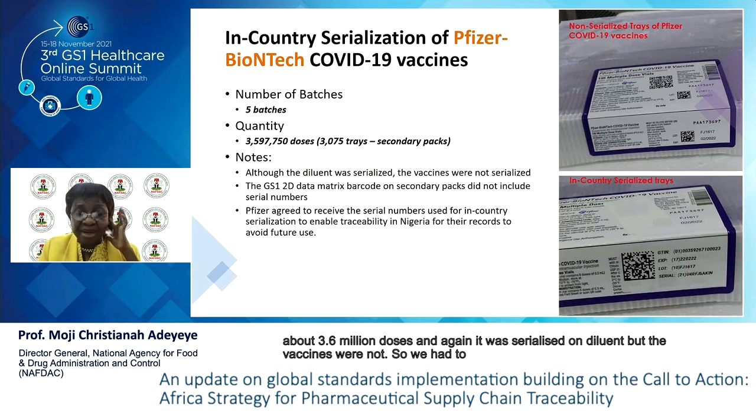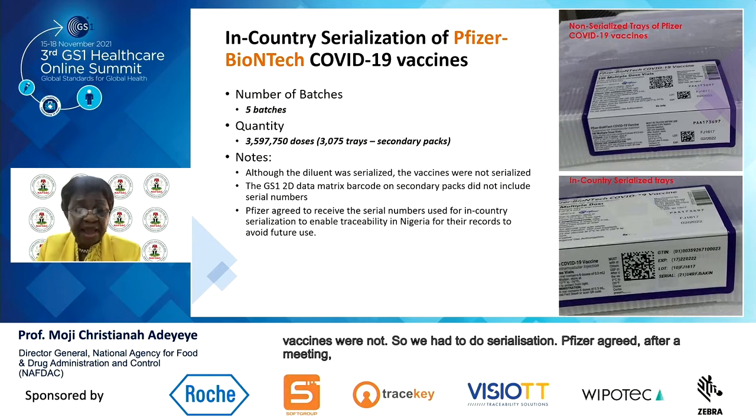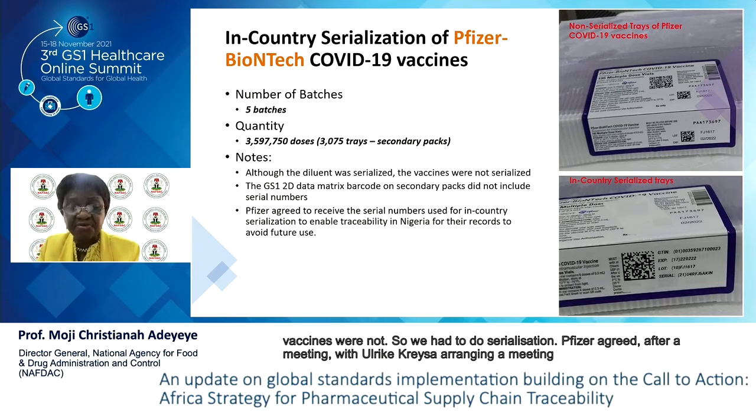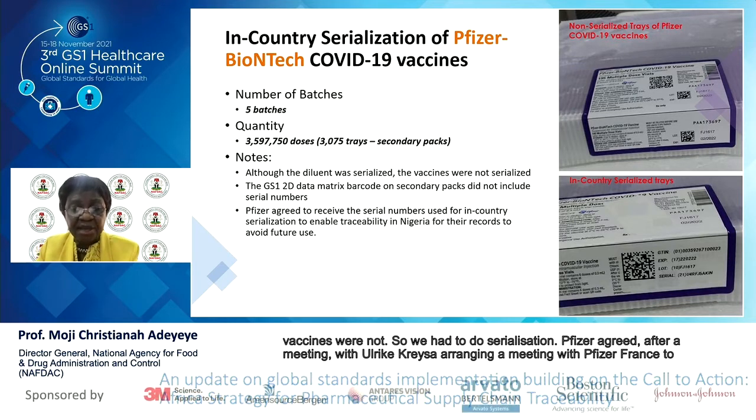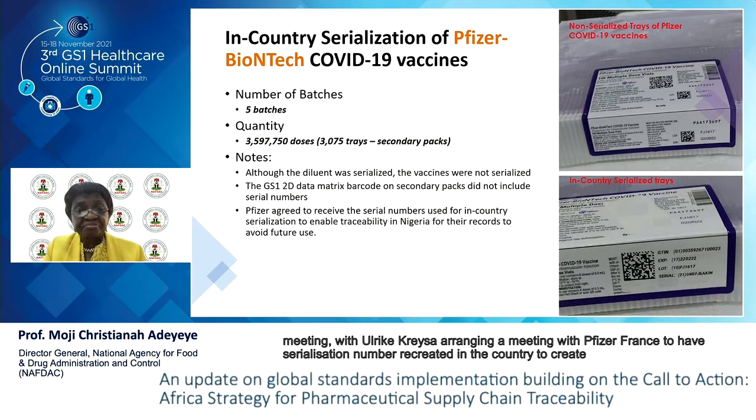Pfizer agreed. We met with Pfizer through Ulrike arranging a meeting with Pfizer France, and Pfizer agreed to receive the serial numbers that we created in country, to enable the traceability in Nigeria to be on their records for future use.